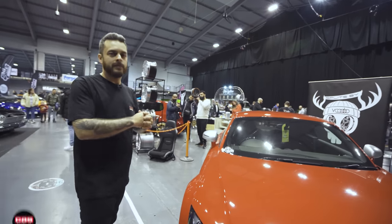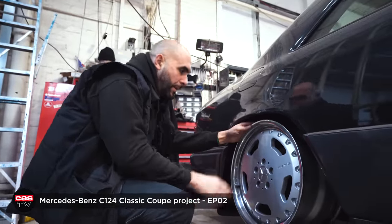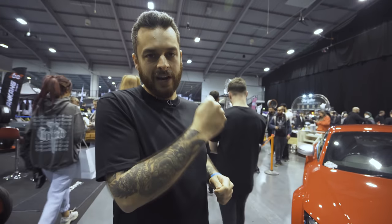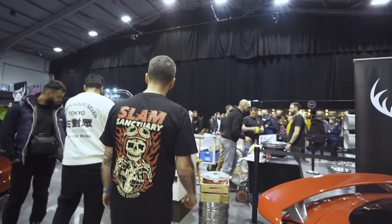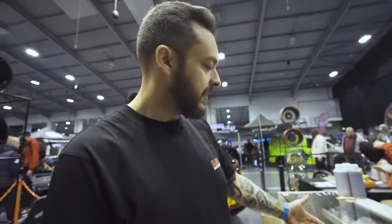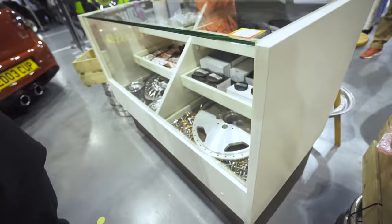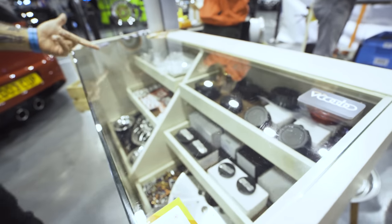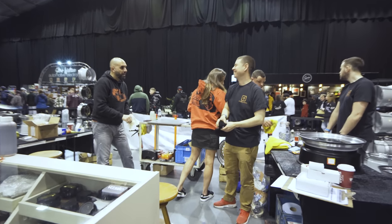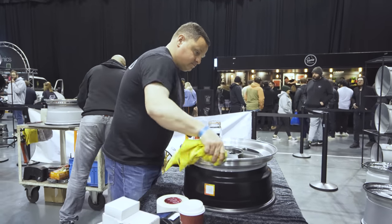Oh, check it out. Voodoo Ellie. So the guy we've left the Merc wheels with for the C124 build, Ellie's been building up the wheels. I have a sneaky suspicion that our Merc wheels are here on display. I think he's just finished them up. As you can see, he can source all the rare BBS caps, the centers. He's got another set of AMG Aero centers there. All these weird BBS hex caps that you just can't find anywhere. BBS stickers. All this stuff, man, you just can't find it. But yeah, they're just demonstrating what they can do with wheels, how they go about it. Really cool.